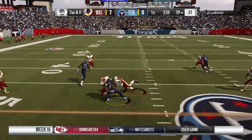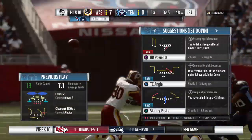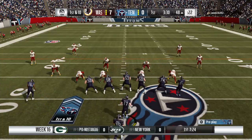Lauletta now to throw it. He'll get this to his tight end. It's Jonnu Smith. And he'll be taken down, but not before he works it past the 50. 13 yards is the pickup for Tennessee and a 1st down.